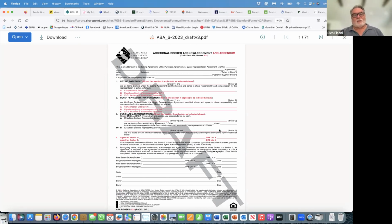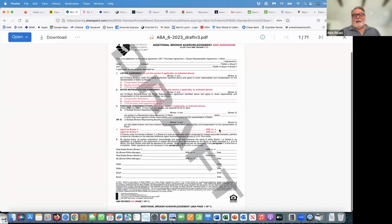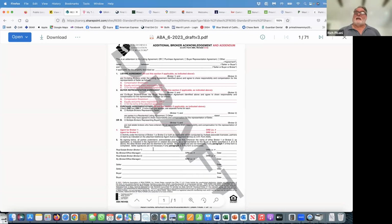So it talks about compensation breakdown, equally and sharing responsibility, or, I'm going to do all of it and you're going to do nothing. I would hope that nobody would do that. If you're co-listing something, you should be equally and jointly sharing the responsibility, because liability-wise, you really are. And it added the agent's name. For some reason, the agents' names were never on this document. So you can tell what agent from broker one is representing whatever the person is and what agent from broker two. So any questions on this before we move on to the next one?